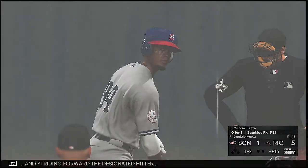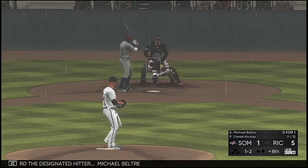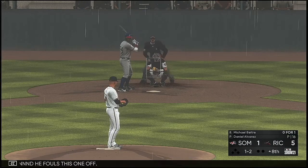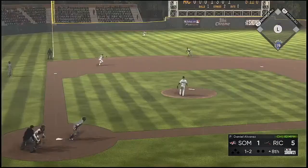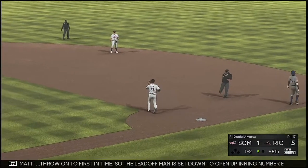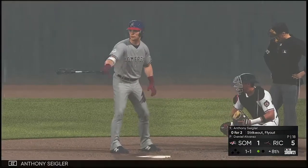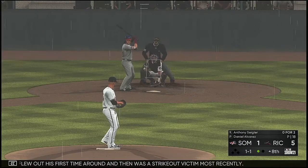Ready to begin the eighth, and striding forward the designated hitter, Michael Beltre. And he fouls this one off. Line drive snagged on a short hop. Throw on to first in time, so the leadoff man is set down to open up inning number 8. Next to stand in is Anthony Siegler. He flew out his first time around and then was a strikeout victim most recently.